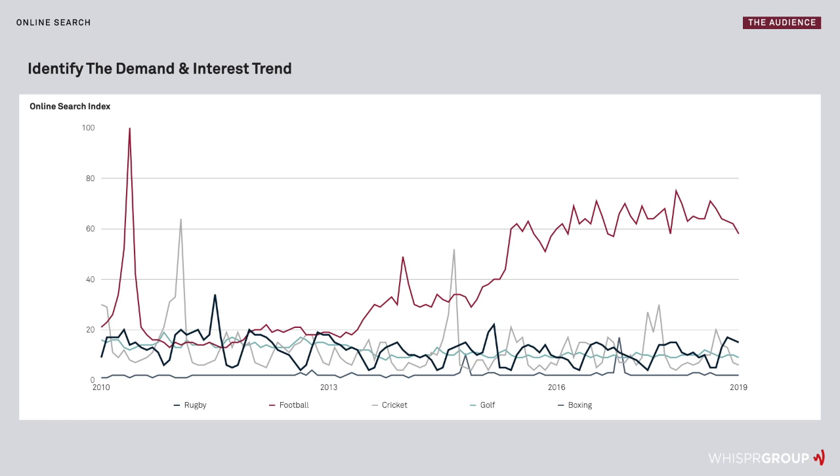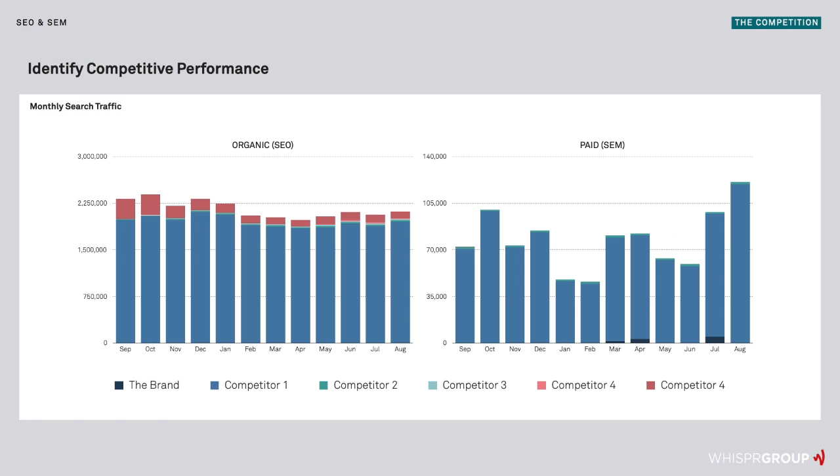If we then wanted to go into these categories and see, okay, so we have a few competitors that work within these sports, whether it's B2B or B2C, we can look at what the monthly search traffic for these companies looks like and how much is coming through organic search, which is an indication of their search engine optimization, or their paid search, which is an indication of their search engine marketing. And as you can see here, it's clear that competitor 1 is killing it both on organic and paid search. Competitor 4, for instance, is driving some organic search but doesn't seem to have any paid traffic in place at all. So this will help you also see how competitive the market is to capitalize on search demand and search behavior.